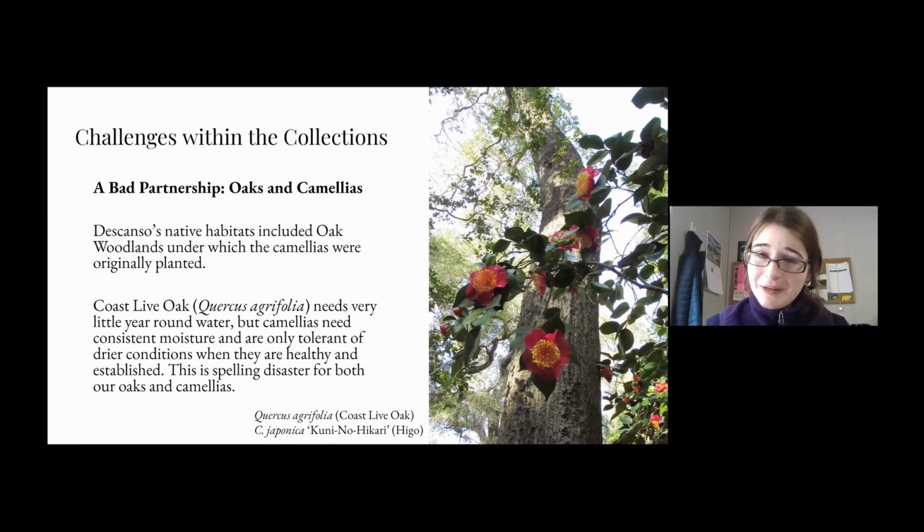However, that turned out to be a really bad original design because coast live oaks and camellias have radically different water requirements. Coast live oaks want whatever nature's going to give them, and very, very little, if any, water whatsoever during the summer. But camellias, of course, really need consistent moisture throughout the year. So planting them together has created a lot of challenges for both of our collections. And we're especially seeing a lot of diseases spreading between the two.